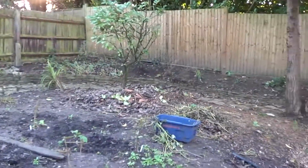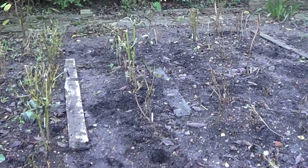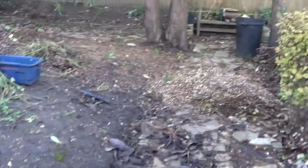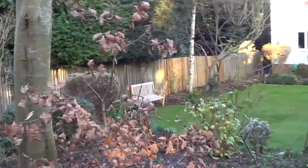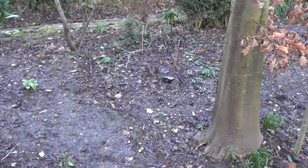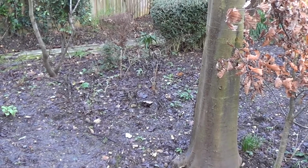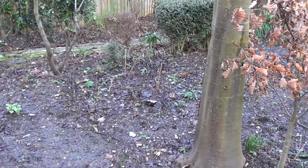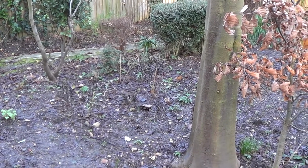Up here is the area where I had my dahlia farm this year. So there's still some dahlias to be dug up and put away for the winter. And down here are my dahlia cuttings, which I put in too late. I don't really think that there's going to be any tubers under there, but I will dig them up anyway.